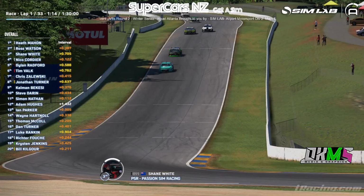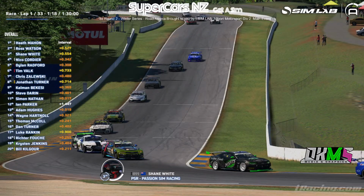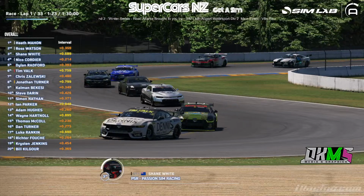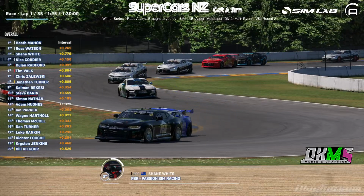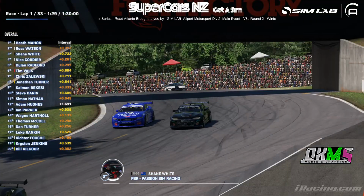Turn 9 and into this downhill. Oh, was that Nico having a look-see? Turn A, turn B. Oh, someone on the ground. Brought it back in tidy though.